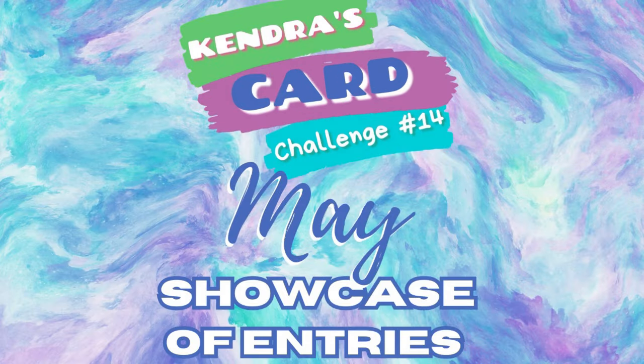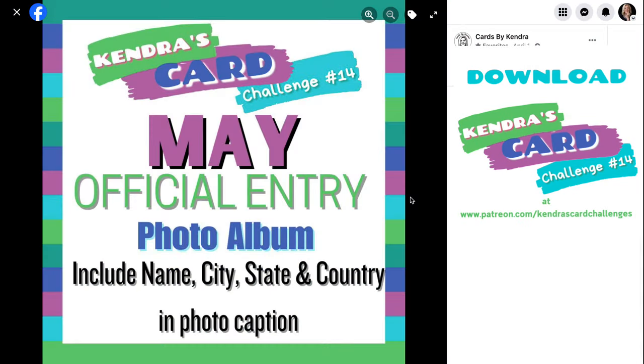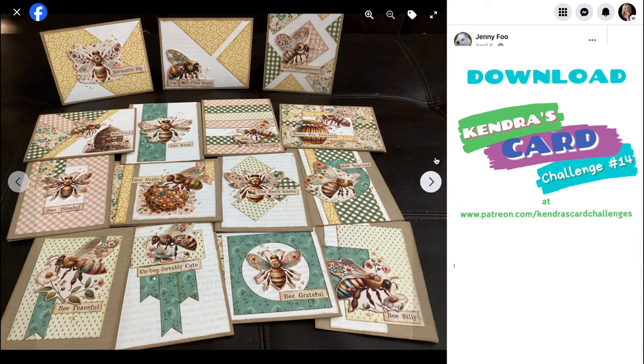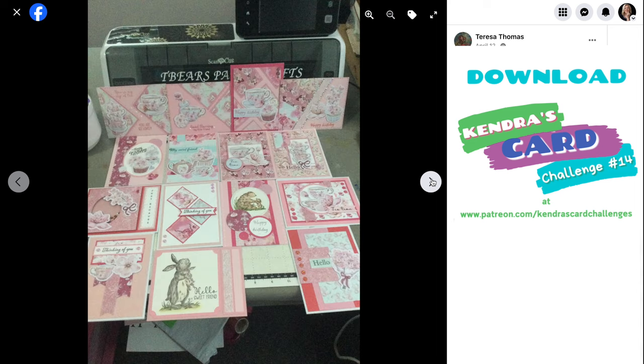So let's jump right in with the showcase of all of the entries that were submitted in May to the Kendra's Card Challenges Facebook group official entry photo album. There were 137 entries for May. Now, with the April entries combined with May, there were 4,650 cards made with Challenge 14 so far, which is incredible. And we still have the month of June to go.